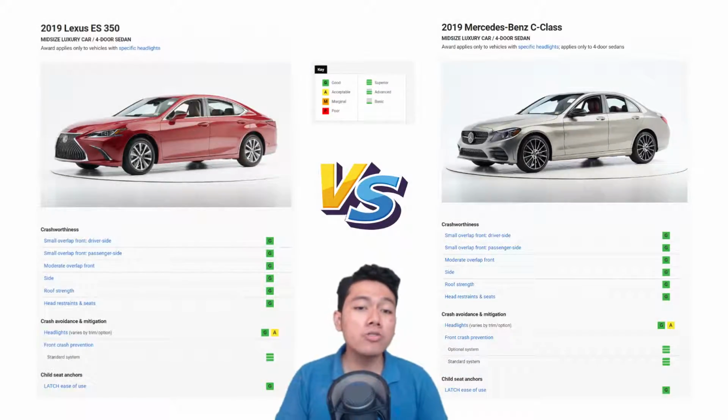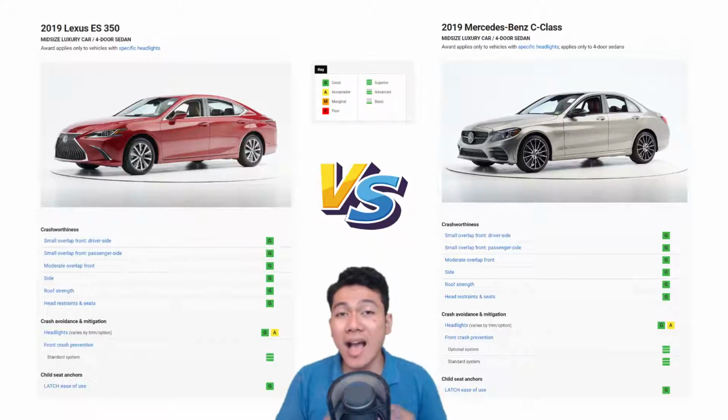As usual, we also use the same crash test report from the IIHS, starting from the top. As you can see, both of these cars earn a good score overall in crashworthiness. Not overall, but every section in the crashworthiness is a good score. Also in crash avoidance and mitigation, they both earned the same good score and acceptable score. And then last but not least, in the child seat anchors, both of them earn a good score.